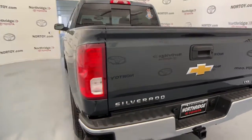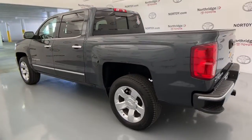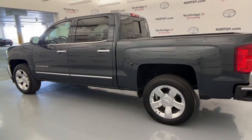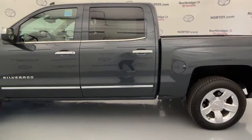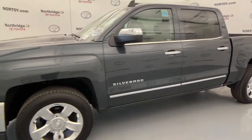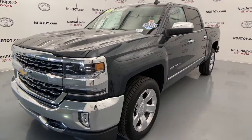The following are some of this vehicle's highlighted options: heated driver's seat, keyless entry, fog lamps, backup camera, electronic stability control, steering wheel audio controls, trailer hitch, Wi-Fi hotspot, seat memory, tire pressure monitoring system.